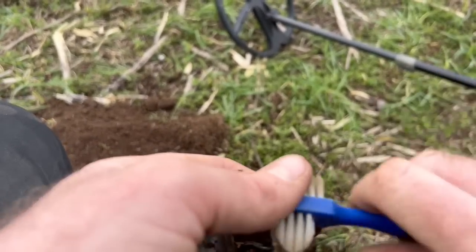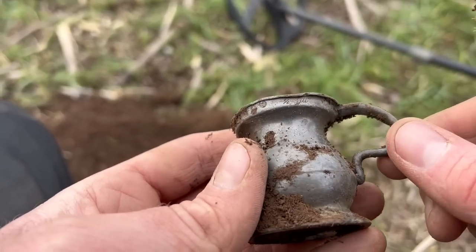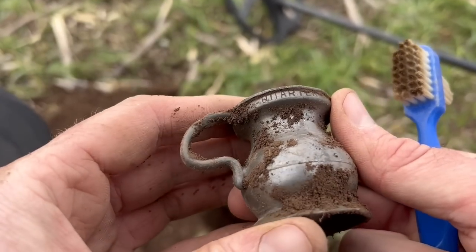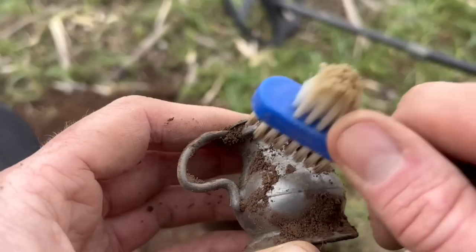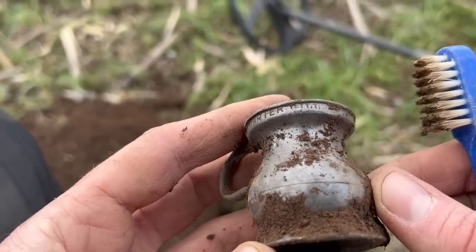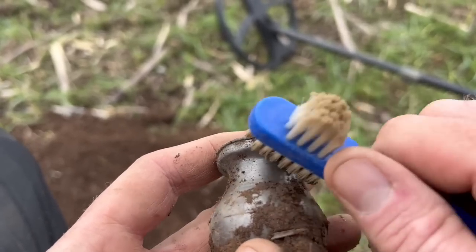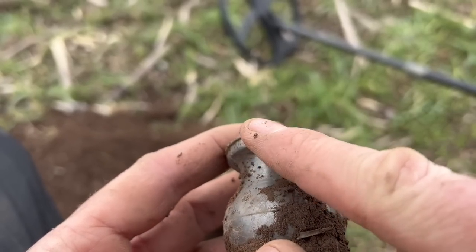You beauty. Honestly, some days, oh, we've got writing, we've got letters. You beauty. Oh, we've got more letters. Quarter. Or is it garter? No, it's quarter. Quarter of a gill, G-I-L-L, which is an old measure. Look at all the stamps. So that's like weights and measures. Stamps there all along the side.